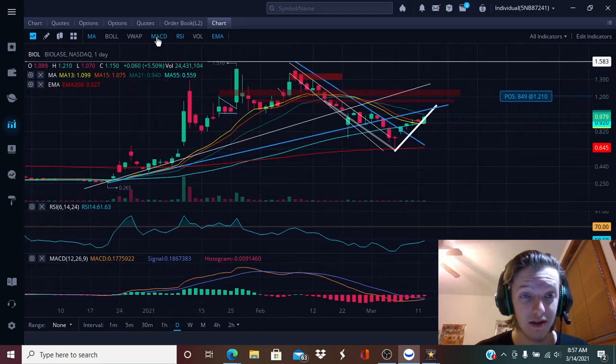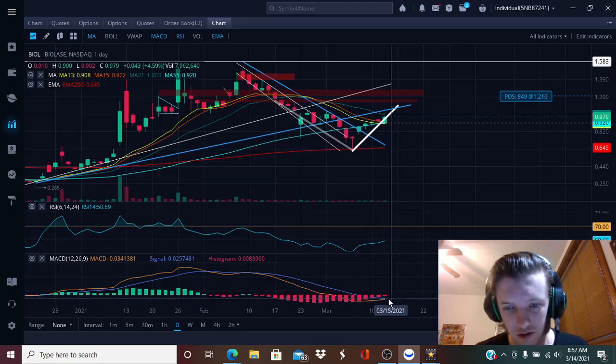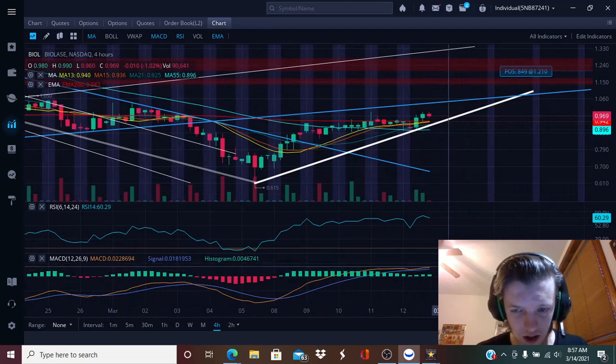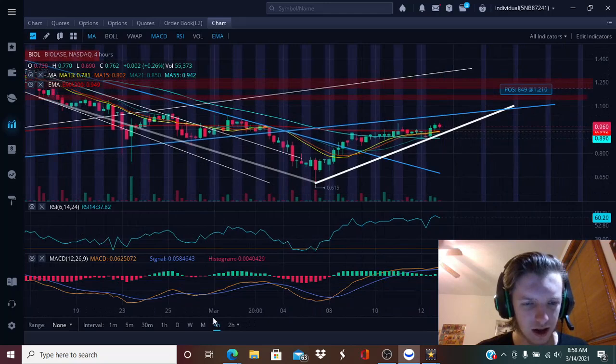But let's look at the MACD. We're about to get confirmation. The MACD on the daily is a little delayed, so we're about to go into bullish territory. When the MACD line does cross over the signal line, that's going to represent some bullish momentum. And on the 4-hourly, real quick, we are in bullish territory. That is going to represent some upward price action momentum for the stock going forward if the signal line can hold below the MACD line.